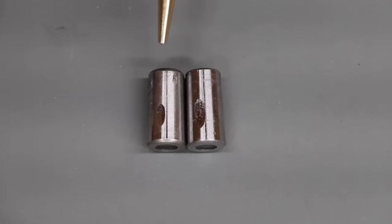The bearing to the left is 10W30. This is a bearing I tested in a previous video. The bearing to the right is the diesel. As you can see, there's a lot more scoring on the bearing with the diesel, so clearly not a very good lubricant compared to conventional 10W30 oil.